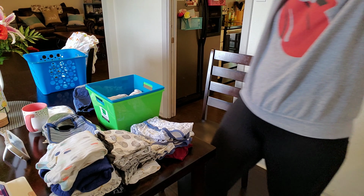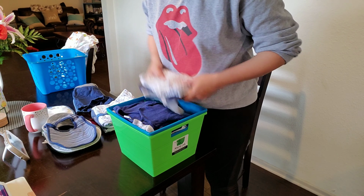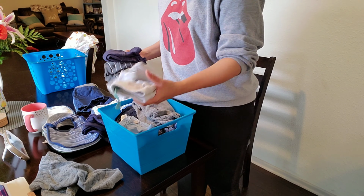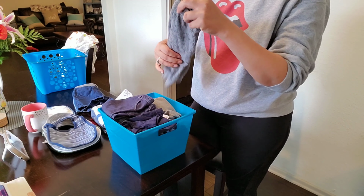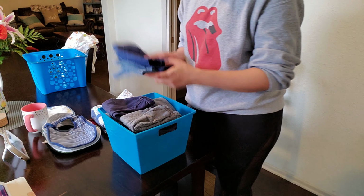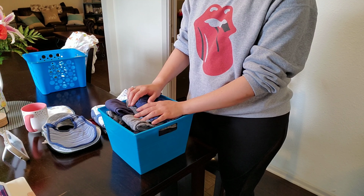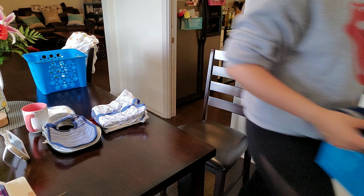Now I'm just going to go ahead and put his clothing into their little cubbies, and as you can see with his play suits, I do like to put them sideways so that I can see what is inside the basket. So I know his basket with his pants and shorts has gotten a little messy, but this is only temporary. I'm going to be moving all of his clothing upstairs, hopefully this week.